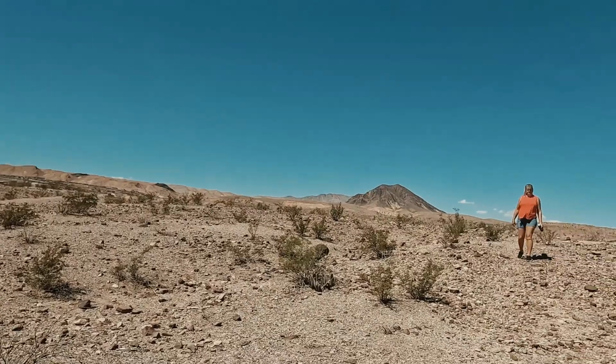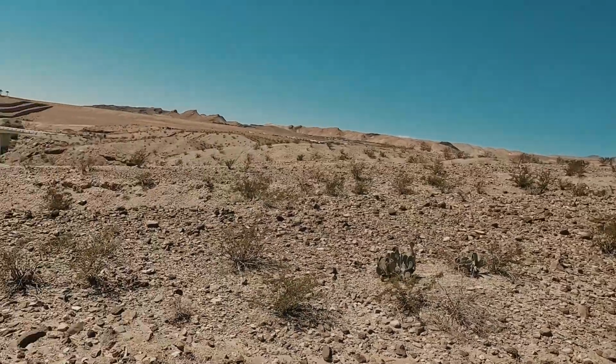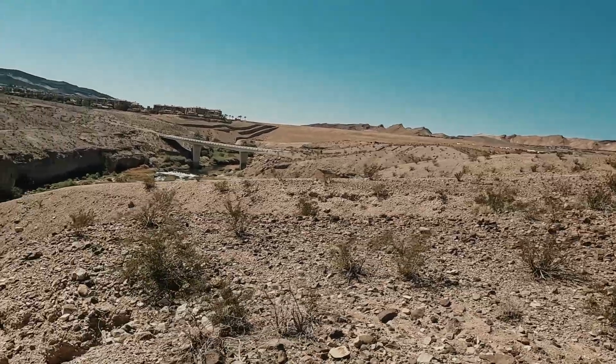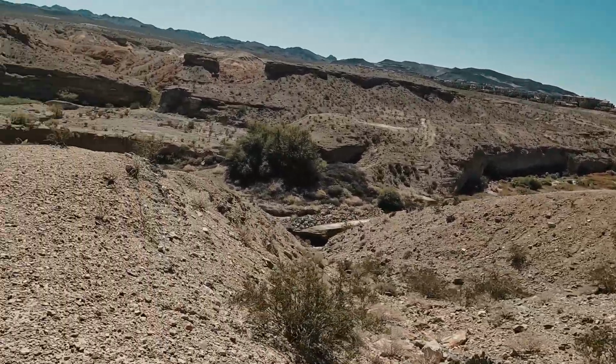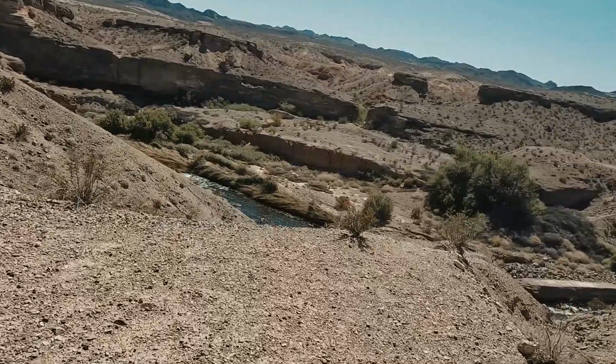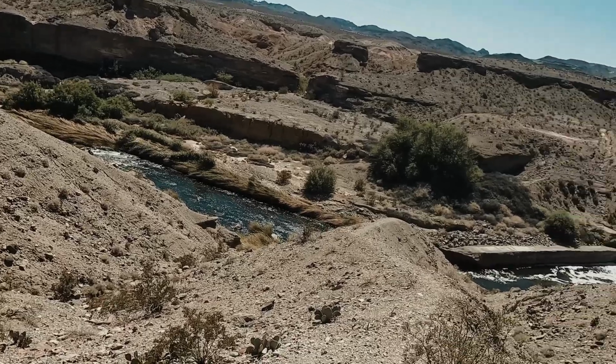I think this is the hottest day we've had, right, Laura? Yes, yes it is. You can see the water over there. There it is. That's what I was looking for. There's actually some little rapids down there.